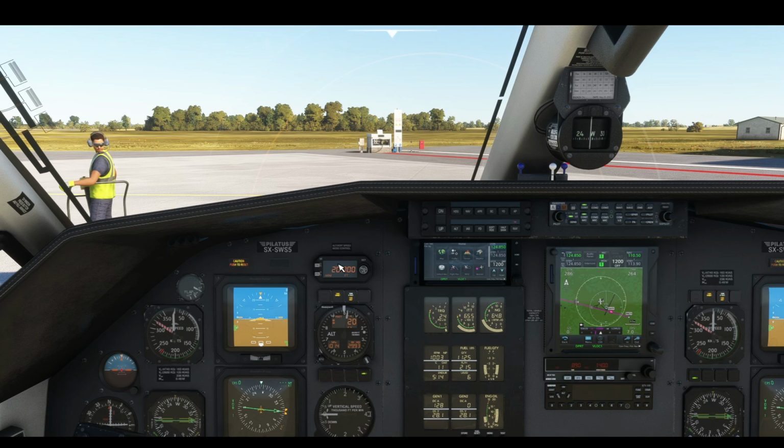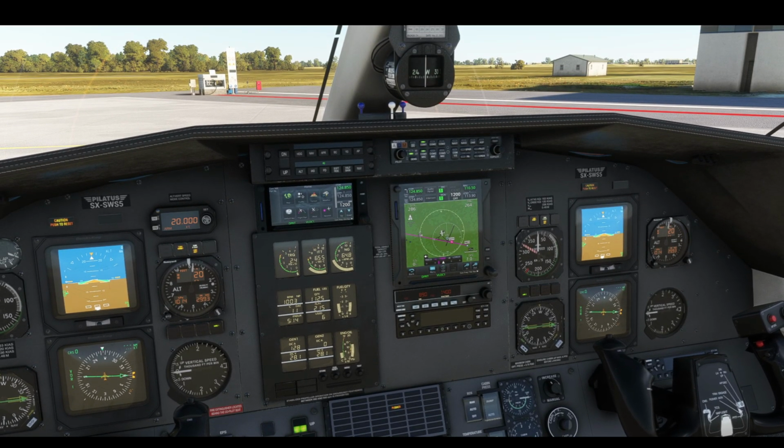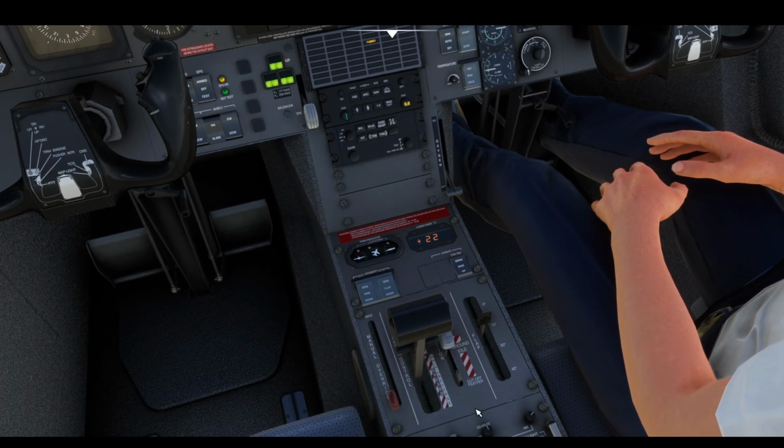Warning, autopilot trim. Yep. All right. First time when I was flying this aircraft, I was just thinking that was a warning. Be looking around trying to figure out what's going on. Now I realize that's just what the test does.